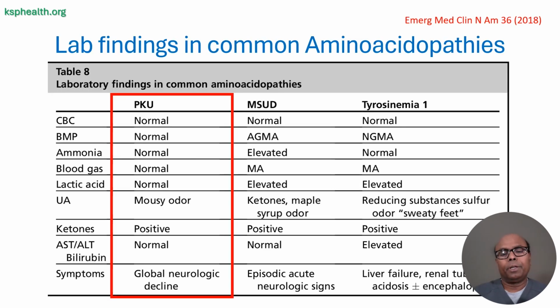These are the lab findings in the most common acidopathies. In PKU, the outstanding feature is urine odor, which is mousy. AST/ALT will be normal. Ketones positive, they will have a global neurologic decline. Usually, it's a progressive neurologic decline in PKU. Most of the time, they will not present as an acute metabolic crisis.